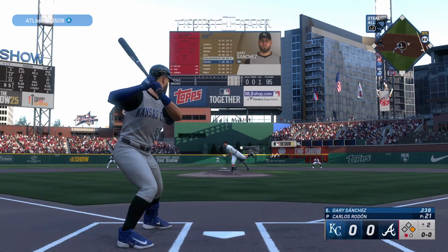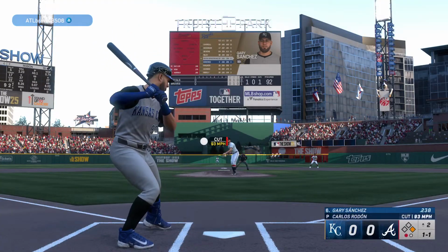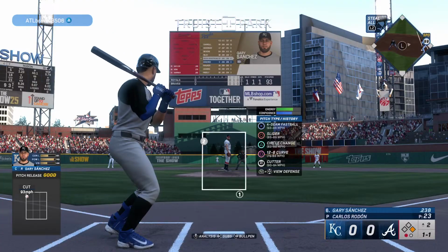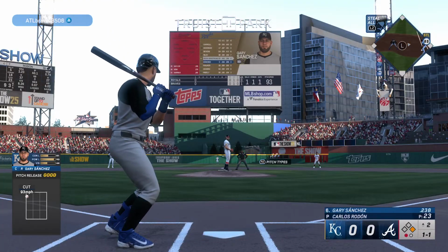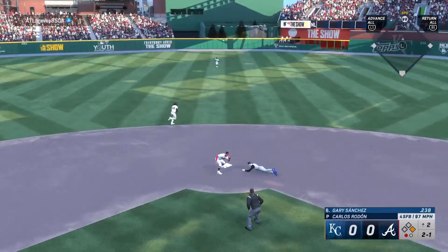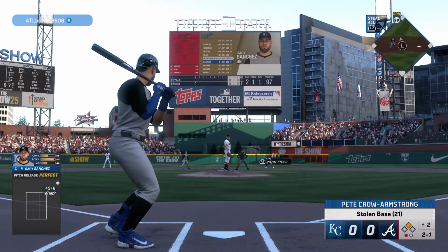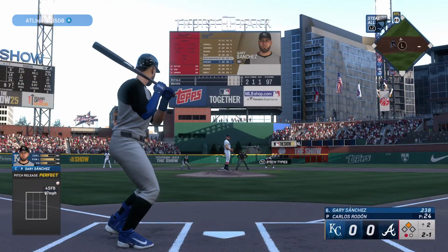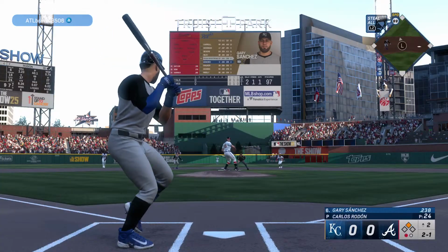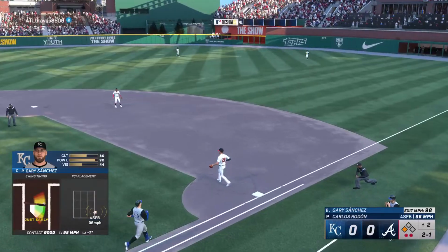Gary Sanchez now. First pitch doesn't find the zone. That's a real nice cutter right there. I mean, this guy can struggle with the inside pitch at times, so I'd say that's pretty good. Runner on the go. It's a pitch out. And safe. It's a stolen base. And he grounds one back up the middle. That's out number 2.